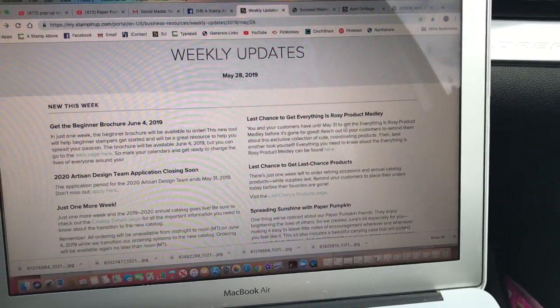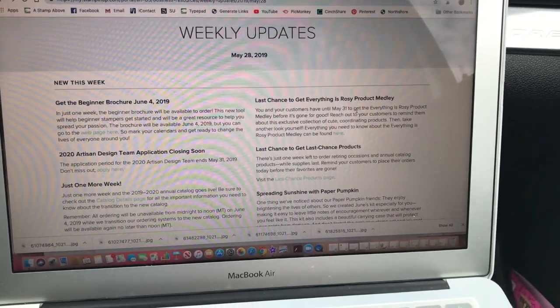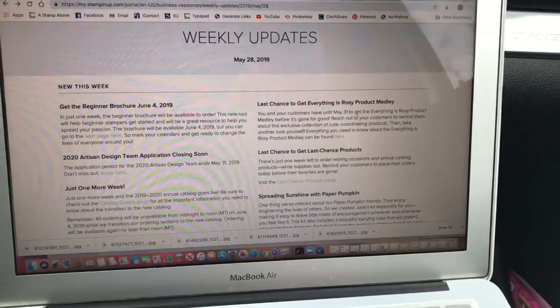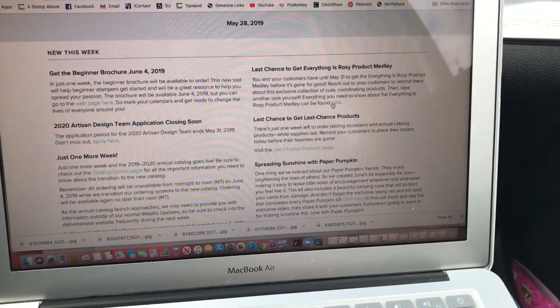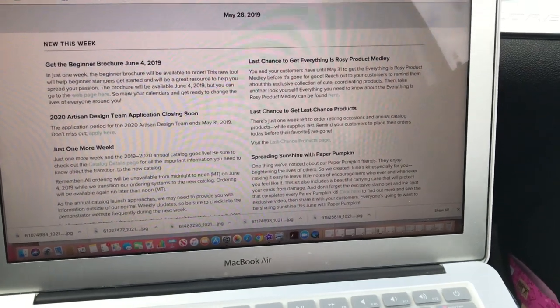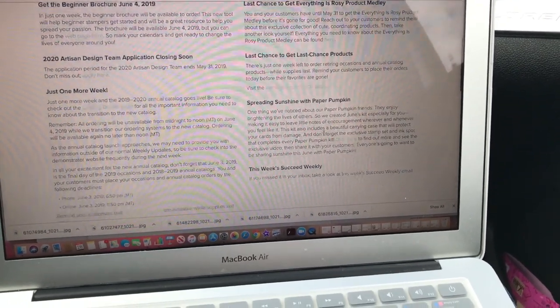And then also May 31st is the last chance to get Everything is Rosy product medley. You can find all the information for that here. We've already gone over the last chance products.